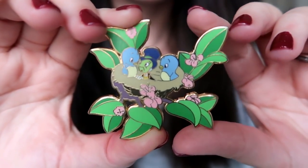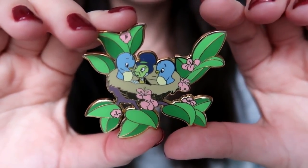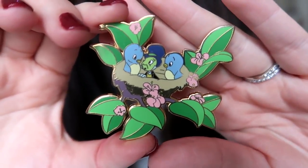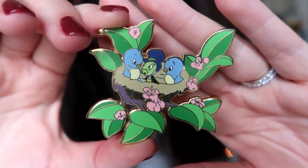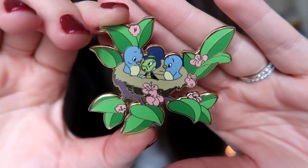It is Jiminy Cricket with two little Disney bluebirds in a nest. And he looks kind of frightened because I think he thinks they might eat him. But this is Disney, so that's totally not gonna happen. But what a cool design. Really love the flowers, the leaves, the nest, and I love the expression on Jiminy's face. Fantasy pins are so interesting. They are just kind of amazing me lately.